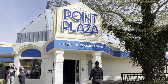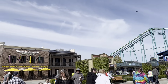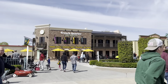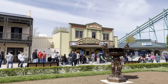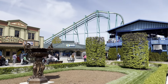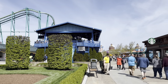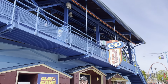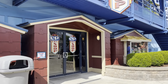And then as we're coming down the midway, we have Point Plaza, which is a gift shop at Cedar Point. And across the way is French Quarter Confections, which is like funnel cakes and ice cream and all sorts of desserts. Over on this side by the French Quarter Confections is the Jack Aldrich Theater, which is their theater, but they haven't had very many shows there recently. And right by that is Fun Picks. This is one of the sides that you can get on the little sky buckets. And then over by Point Plaza is a Starbucks coffee location. Right under the sky buckets is the Cedar Point shop, which is another little location where you can shop.